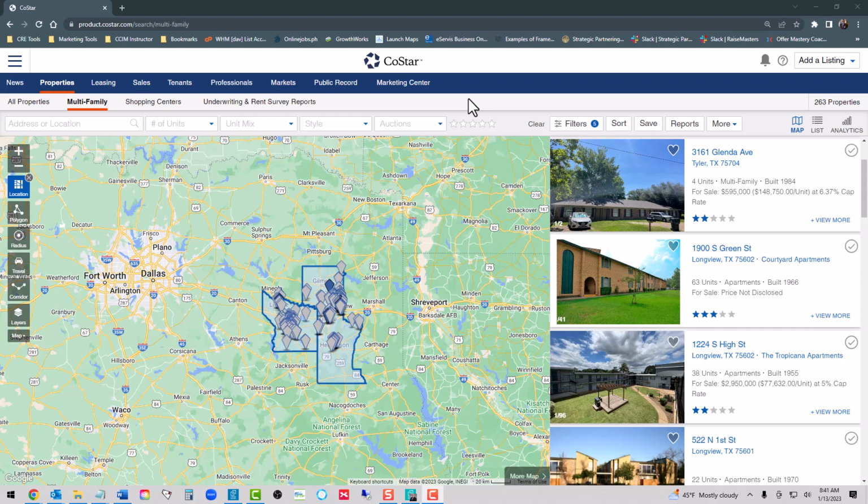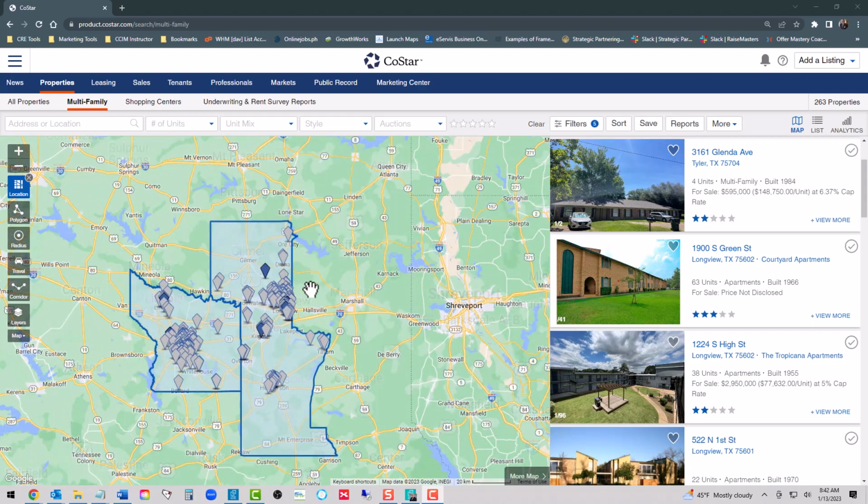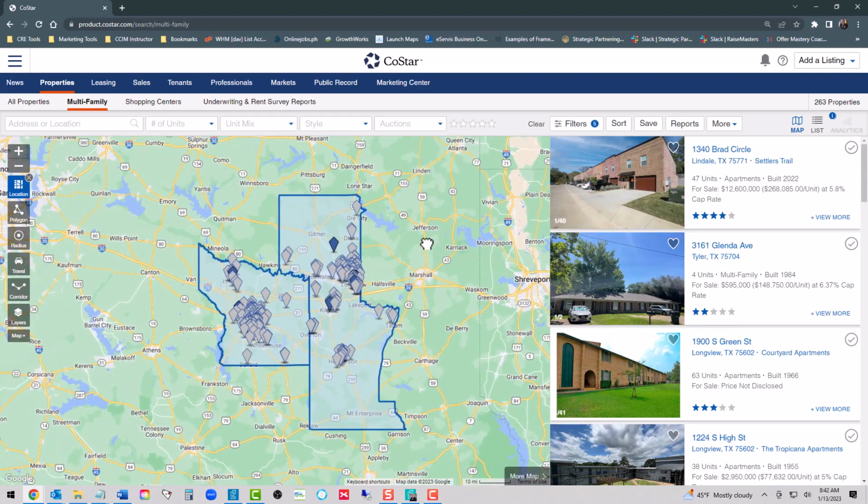Today we're going to look at the multifamily rental market in the Tyler-Longview MSA, which is located in Southeast Texas. I've got the map rolled out here so you can get an idea where it is located. So here's the Dallas-Fort Worth area. Here is I-20, and Tyler is on the west side. Longview is on the east side and is about 60 miles before you get to the Texas-Louisiana state line, and there is Shreveport. So that gives you an idea of where this market is located.